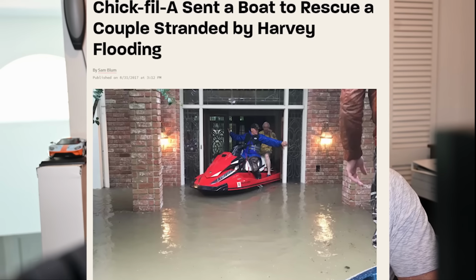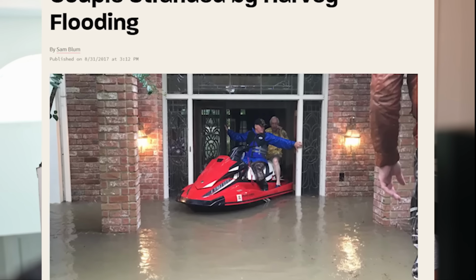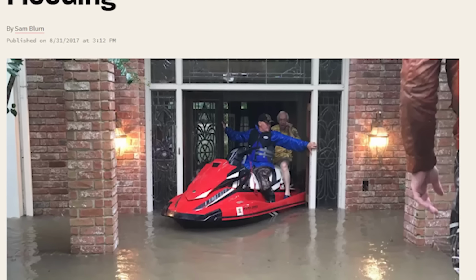because I don't know if you folks are aware of this, but many times in the past, Chick-fil-A has been known to show up whenever there's catastrophes and give out a lot of food and stuff. And in fact, in Houston, I believe it was, when they had these floods, Chick-fil-A showed up on motorized vessels to deliver food and help rescue people as well.